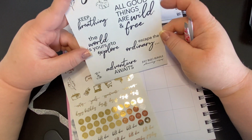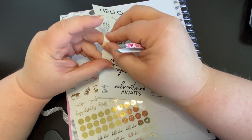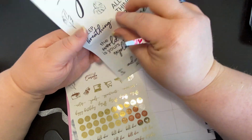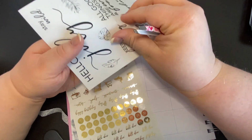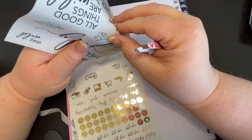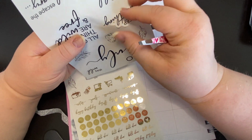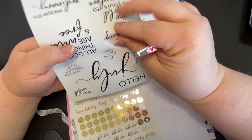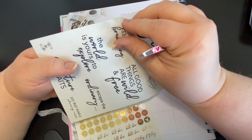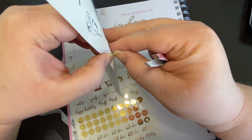Let's see. We're going to do keep breathing, because I'm very stressed out not knowing what the school situation is going to look like. Okay, I will tell you, Planning Roses usually has amazing quality. I mean, okay, maybe not amazing. Good quality. Consistently good quality. They're not the best, but certainly not the worst.